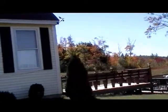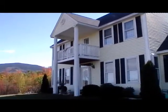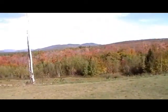Alright, and this is the front of the house from where we're at here. Now I'm going to continue on down the property.